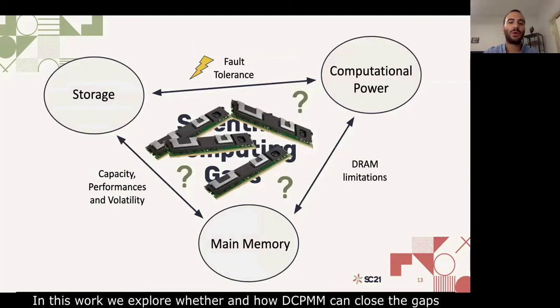In this work, we explore whether and how DCPMM can close the gaps that are introduced in high-performance computing systems. We focus on certain use cases where Optane may be beneficial, and are not focusing only on the raw performance of this new hardware.